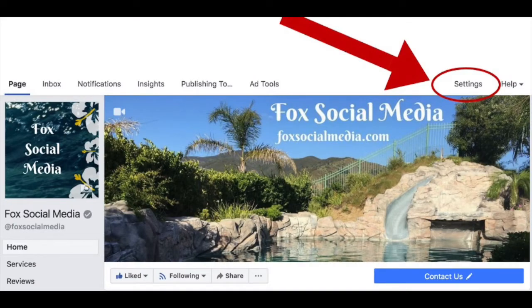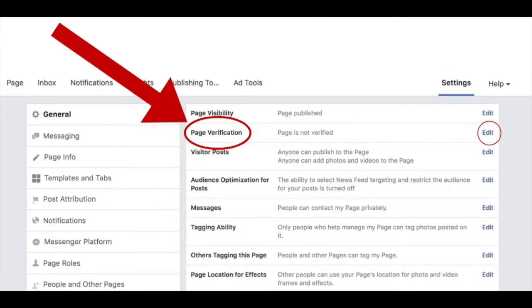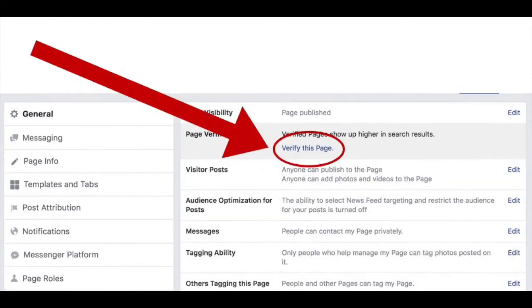Now, I want you to pause this video and open up your Facebook page. Make sure you're logged in. Then next, I want you to navigate directly to your business page. From there, you're going to click on the settings section. Click on the button that says page verification. That will drop down a little link that says verify this page. Now click on the little link saying verify this page.